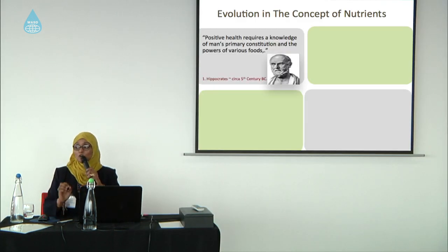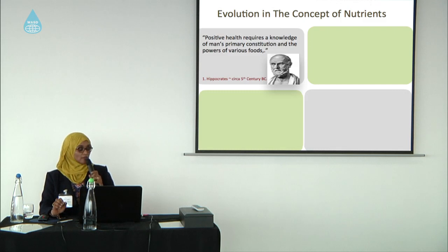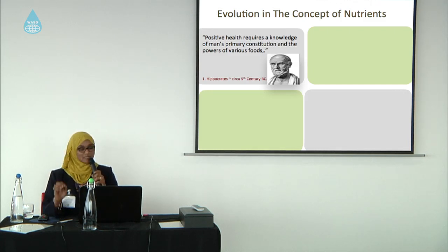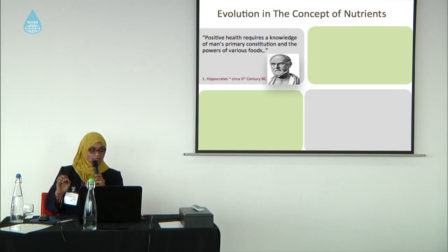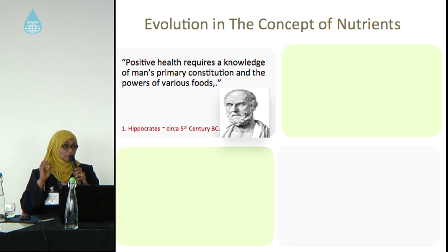Also, there is an old statement by Hippocrates which stated that positive health requires knowledge of man's primary constitution, which is mainly our genes, and the power of various foods. This is a very old statement, but it actually expresses the meaning of nutrigenomics.